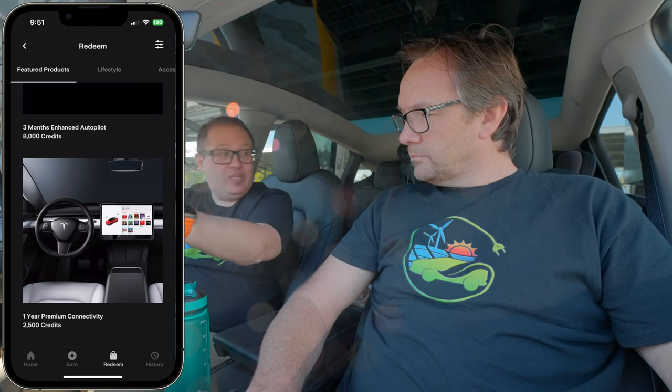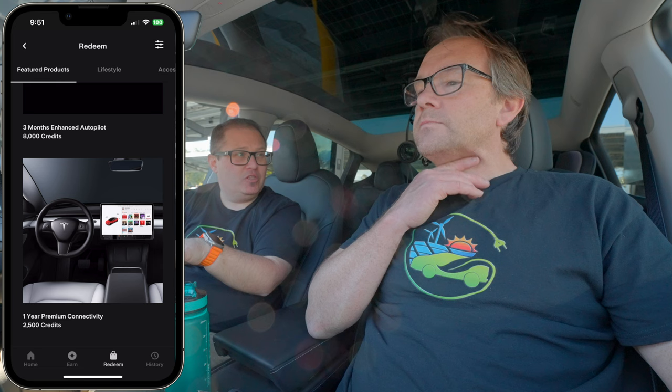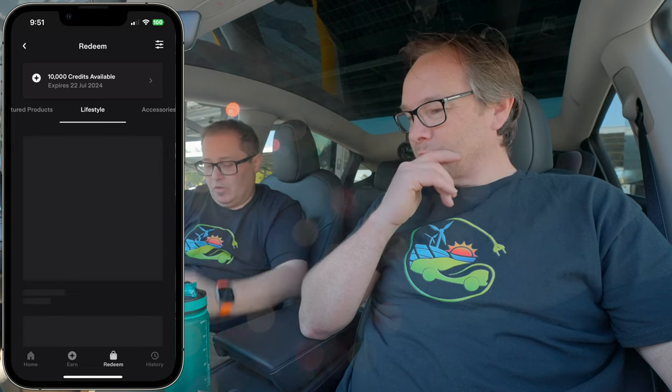So that means your car is connected with its cellular connection. Normally I pay, I think it's $12 a month for that. Right. Or $11. So you get that anyway. Oh, that's quite good. Yeah. But I pay for that, so I'm not going to do that one.